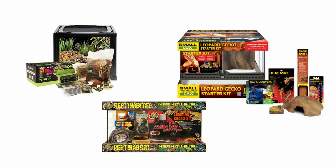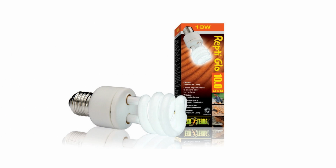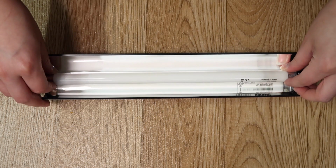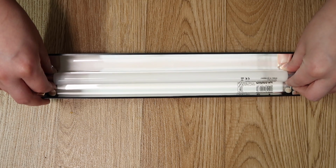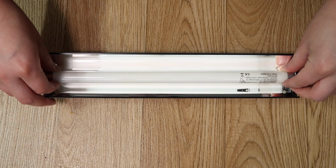Most decent brands will tell you that a decent lamp needs to be replaced every 12 months. Some people who buy these kits don't even know that. They could have these lamps going on for years and they still think their gecko is getting exposed. Now personally, fluorescent tube lamps I find to be far better. Their exposure is usually steady, reliable and evenly spread.